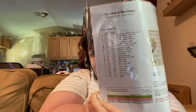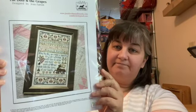Takes a lot of colors. You can use either DMC or Cosmo. Obviously, I'm probably going to be using DMC. So yeah, I just thought that was really pretty. So I picked that up. And then I went ahead and picked some fabrics up.